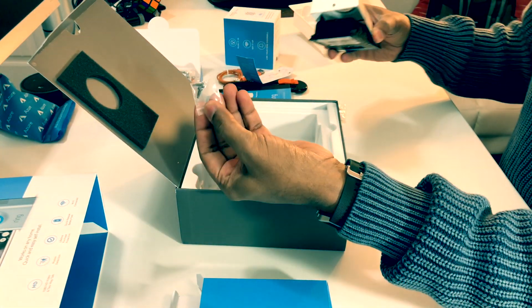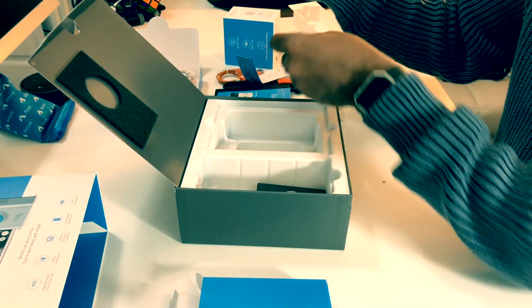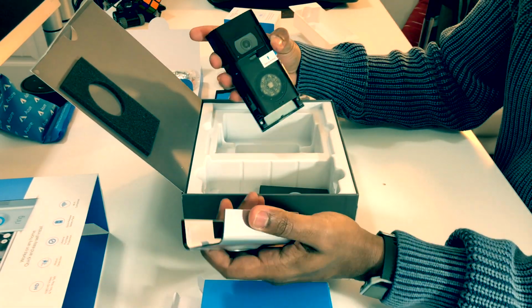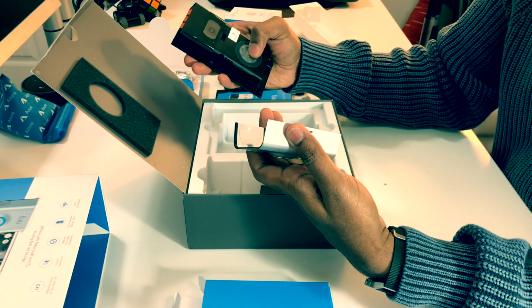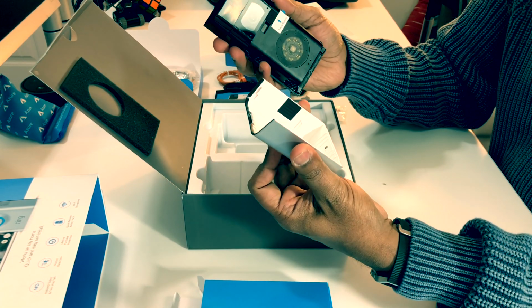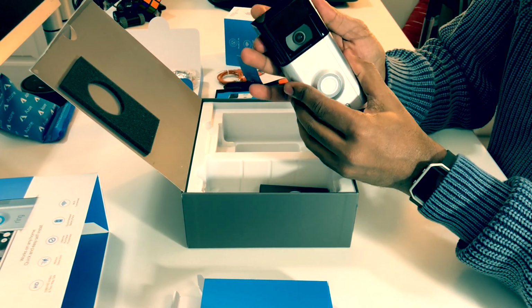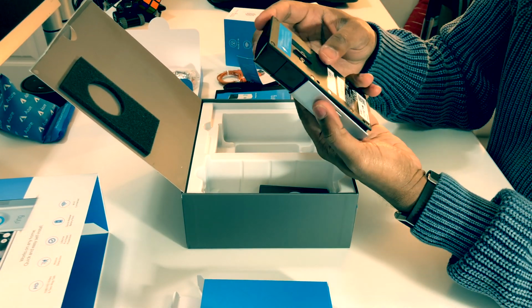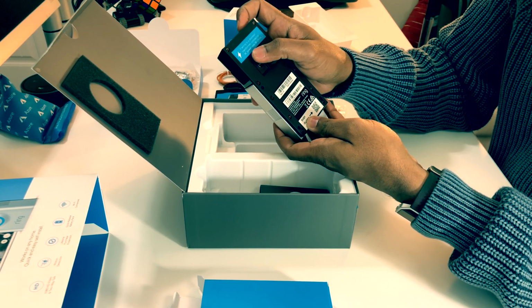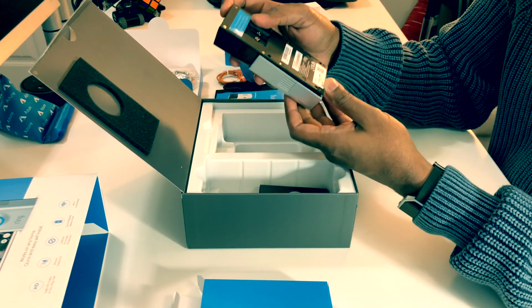Small screws. Probably these are the security screws to use here. They have given two, probably one is a spare, of course one is a spare. And this is the setup button, and this is your actual keypad where the bell is placed. And here goes your camera. You wire into a doorbell transformer, connect to AC power, 8 to 24 watt.